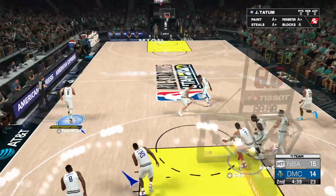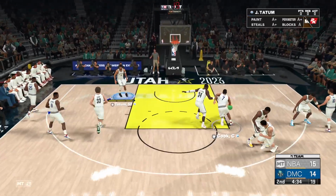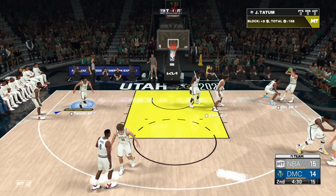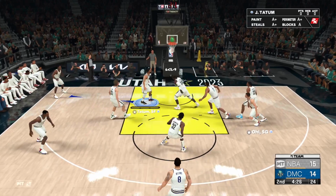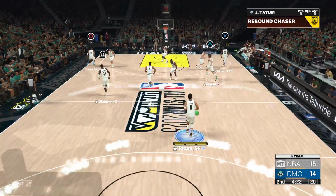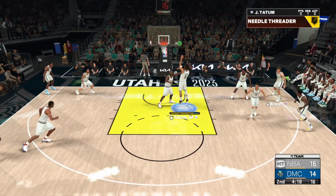Ooh, poked away. Brian Cook with the steal. Here's Cook. It's tipped. And he recovers it. My man in it. Tatum pulls it in. Going down court. Here's Bird. Back to Tatum.